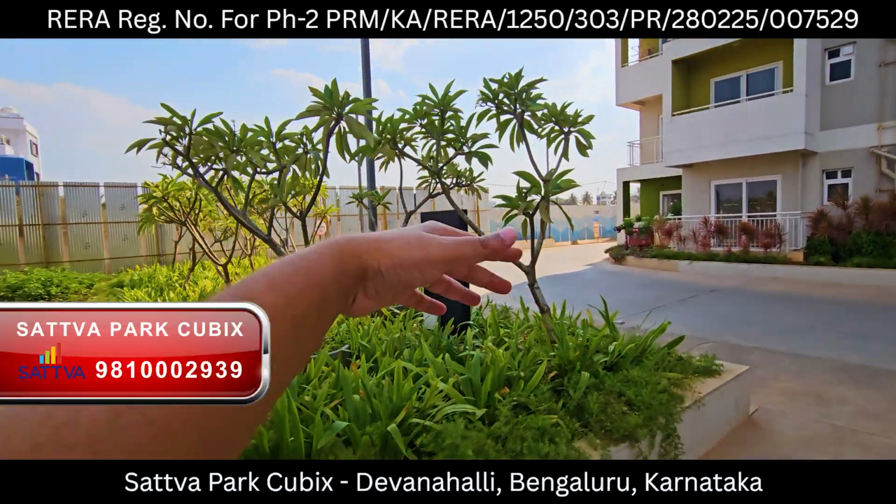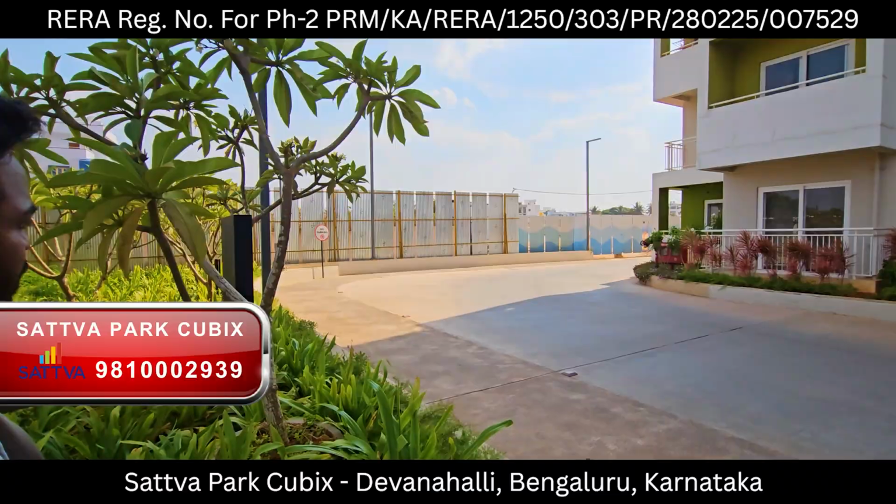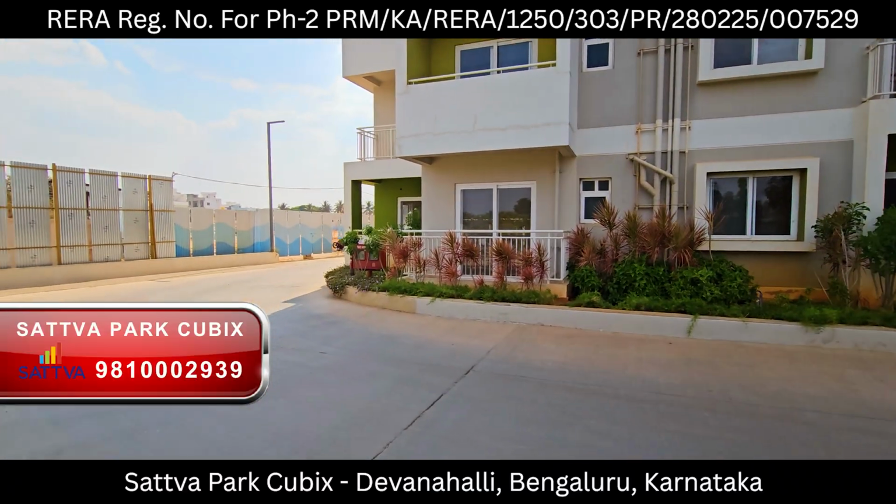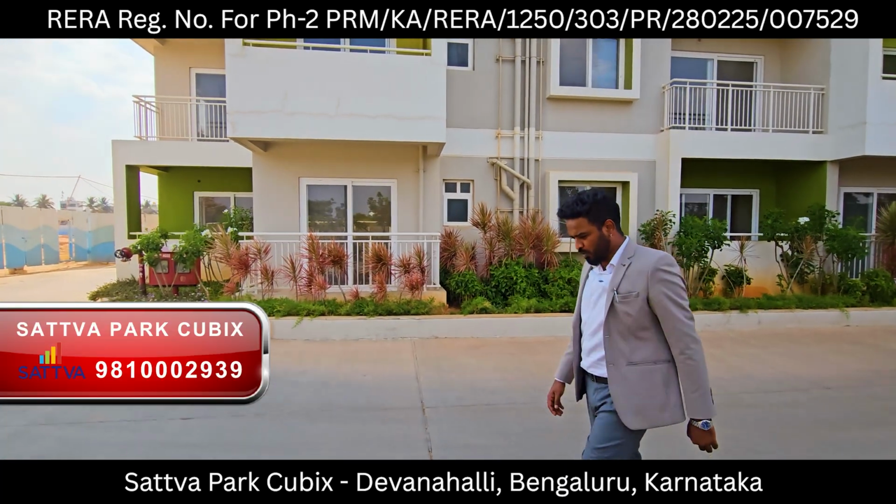ये जो पूरा लगा हुआ है, इसके पीछे हमारा phase 2 आ रहा है. So we have covered it right now with all blue sheet. How many manpower would be working in the phase 2 as of now? More than 1,000 people are working right now.